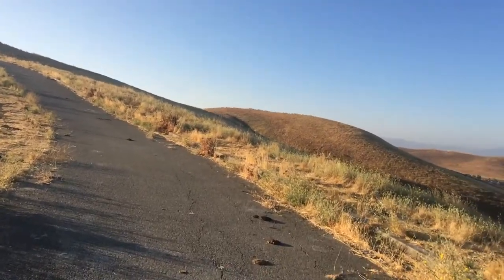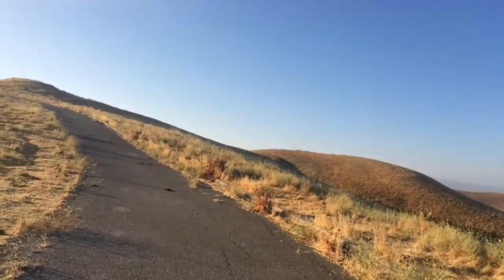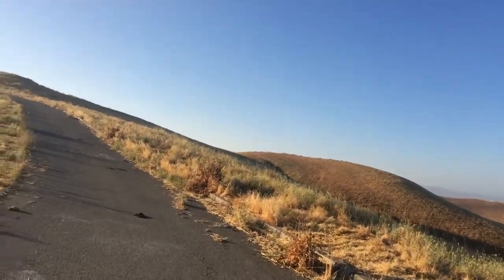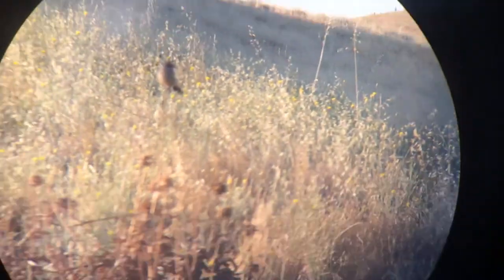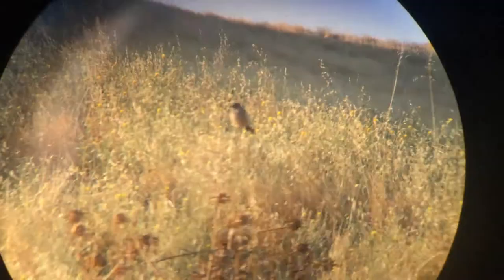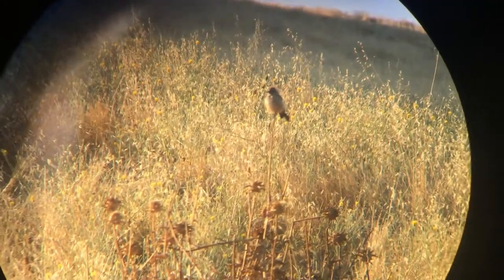Really fun. I like this a lot. Oh wow, this is really close. Let's see if I can get a better film of this. Wow, look how close it is. Uh-oh, I don't think it's focusing on it. Oops. Let's see if I can focus it more. There you go.